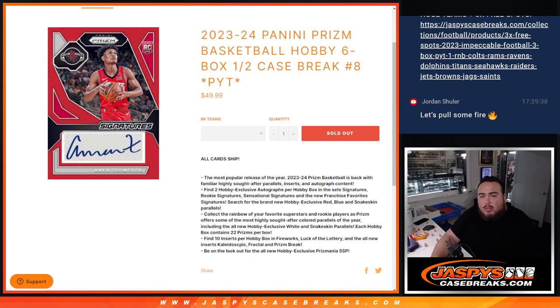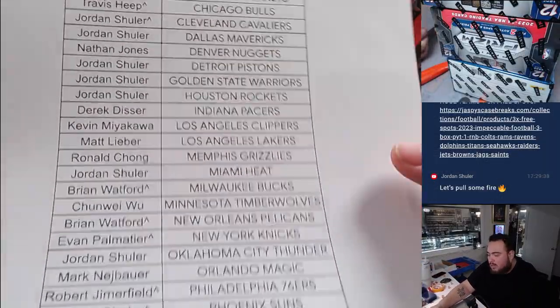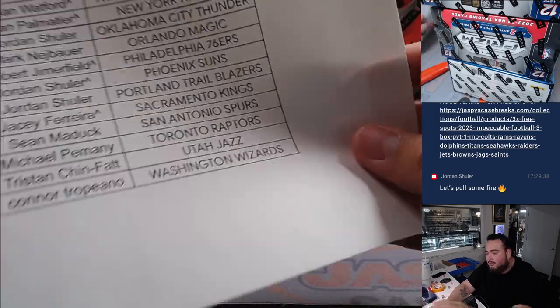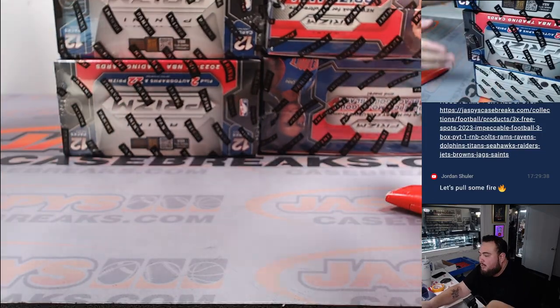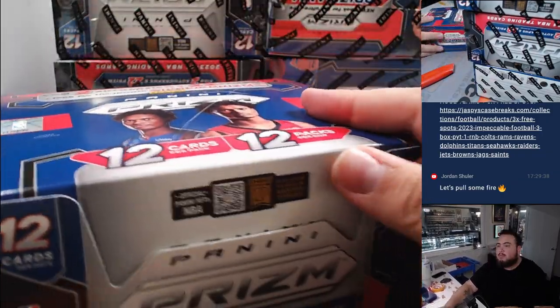We just sold out 23-24 Panini Prizm Basketball Hobby Edition. This is the second half of the case picker team number 8, guys, and all cards do ship. So here's the customer names there that got in. And if you have the character sign, that means you won that from a team filler. And again, these are the last 6 boxes here, guys. Good luck, and we're hoping to pull a big, big card.